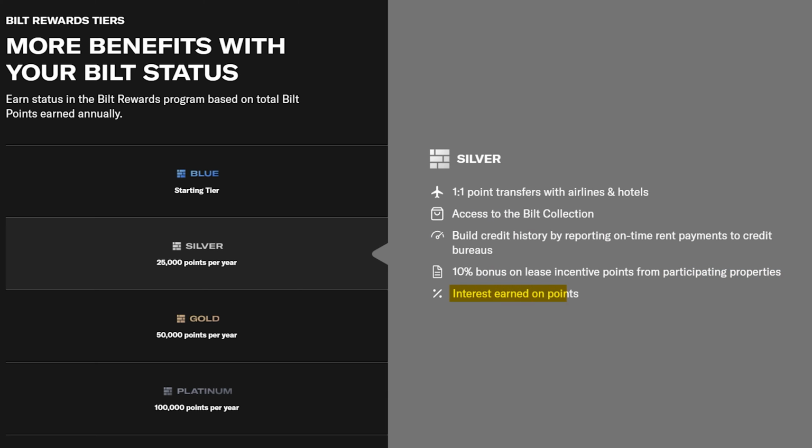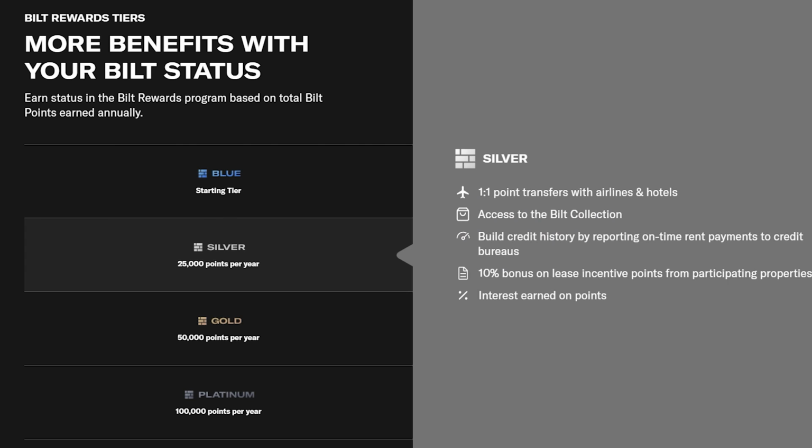There's also interest earned on points, which personally I haven't met 25,000 points just yet, so I'm really interested in figuring out if there's interest, how much the interest is, and so on. Just keep in mind that qualification is also refreshed every year, so you actually have to earn 25,000 points in a calendar year to be silver, and then you can renew it if you do the same thing over and over.